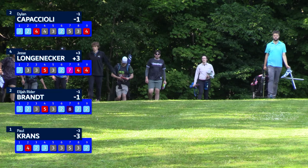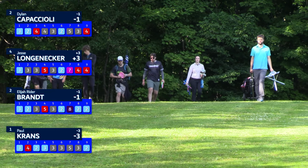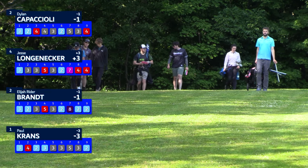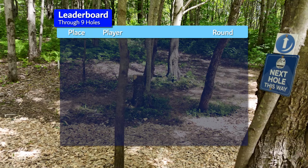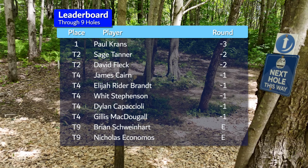And we got a nice fun feature card for you guys in round one. Paul Krans was able to get out to a nice hot start. He's leading the pack at 3 down. Jesse Longenecker, Eli Brandt, and Dylan Capaccioli are looking to make up some ground, make things interesting here. It's a 3-round event. 2 rounds at Fox Run, 1 round at Brewster Ridge.